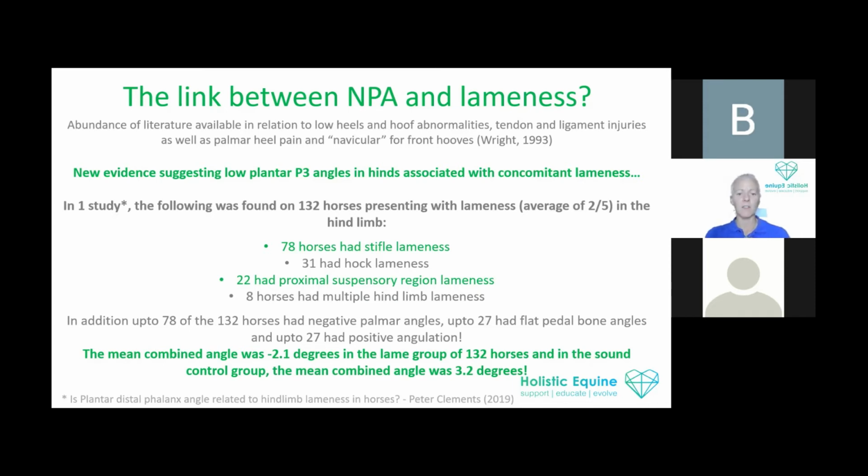What they actually found in the lame group of 132 horses was a mean combined angle of both left and right hind hooves of minus 2.1 degrees. And in the control group, which is the horses without hind limb lameness, the combined angle of the pedal bone was 3.2 degrees. So then they broke it down further and asked, where is the lameness? 78 horses had stifle lameness, 31 hock lameness, 22 had proximal suspensory region lameness, which is the suspensory apparatus beneath the hock, and then 8 horses had multiple hind limb lamenesses. So it was very clear that there is an association between low plantar P3 angles and concomitant lameness, and that lameness was actually above the foot.